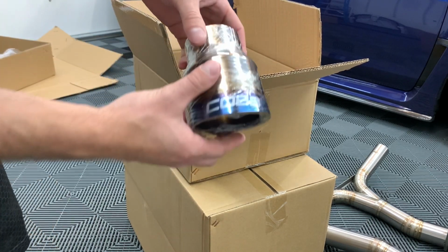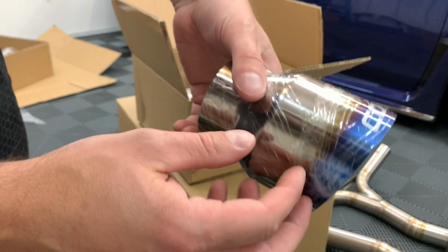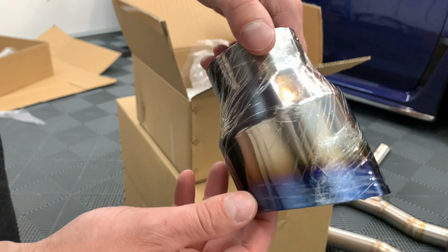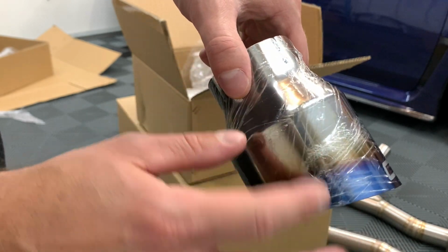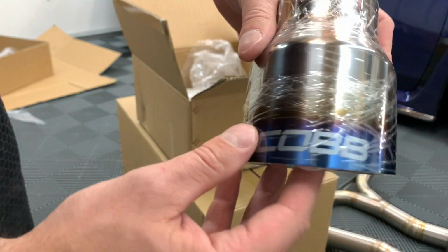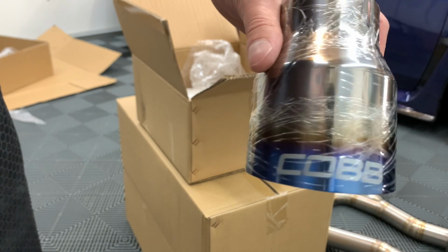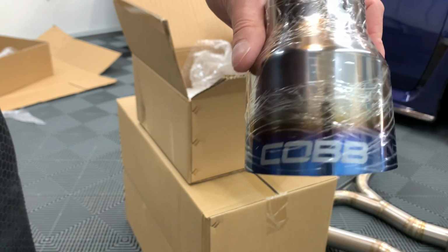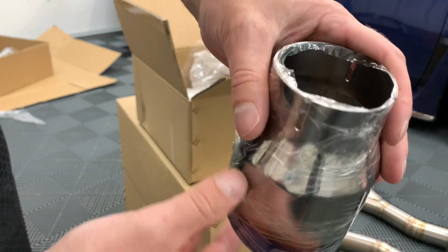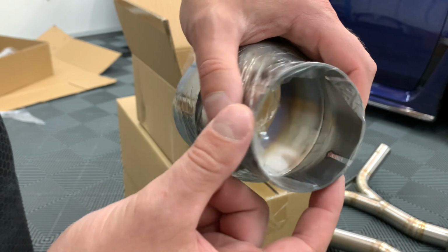oh yeah, these are the exhaust tips. Now there's still cellophane on there, so I'm not gonna take them off yet, but beautiful with the burnt color on the tips. That's gonna be a really nice addition to the rear end. As much as I love Cobb, I wish there wasn't a logo on every single tip. So there's gonna be 4 Cobb logos in the back. That's the only complaint, but still very, very beautiful. Same thing, you slip them on, you can see the splits right there.